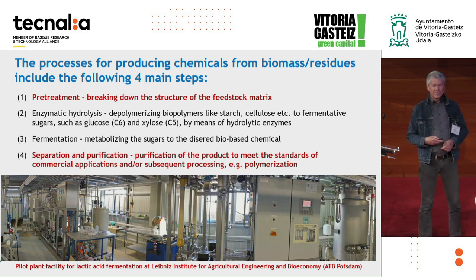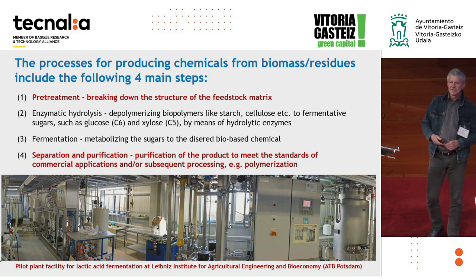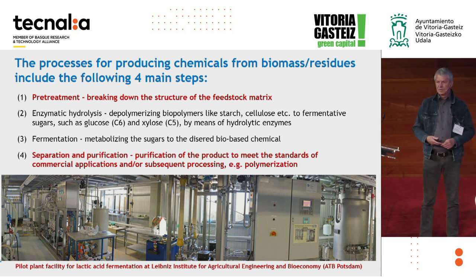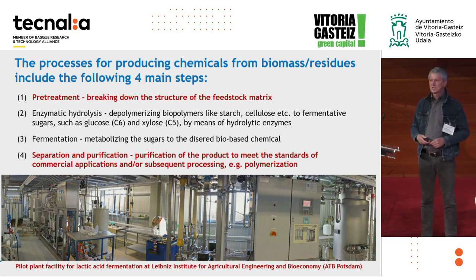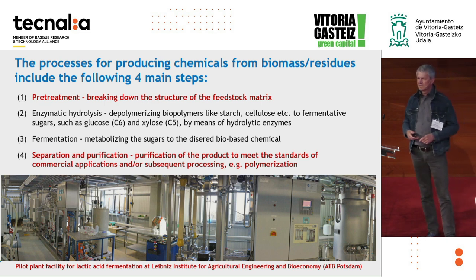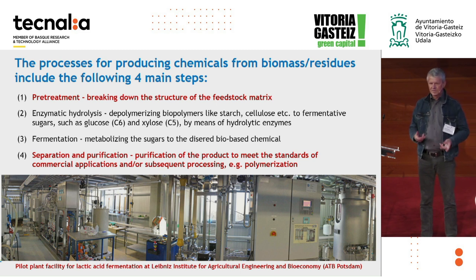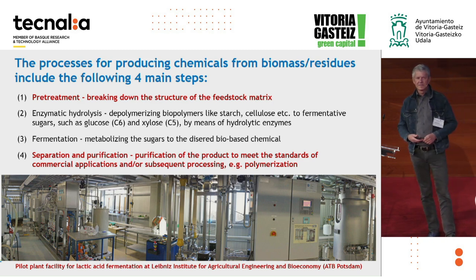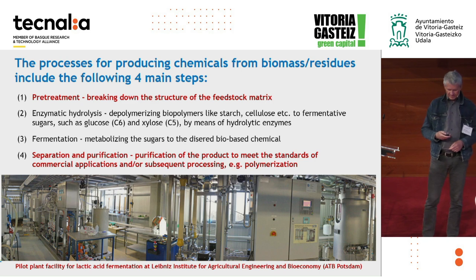So anyway, if we have a look at the four general steps of making chemicals out of any biogenic resources, I just highlighted the first. The pretreatment is one of the most critical ones, but we should not forget also the downstream, the purification. We should not end up just with a nice fermentation and a dirty liquid full of our product, if it is full of it. Then we have to purify, clean it up, and concentrate it in the very end to give it to the next step of further processing. And this is sometimes a bit underestimated in my opinion, and we need to work on it as well.